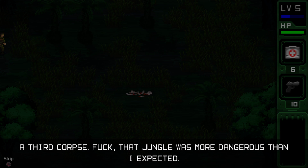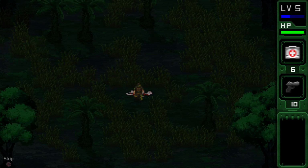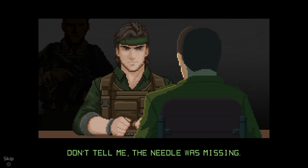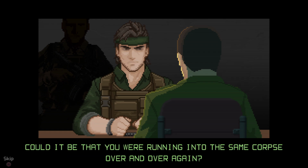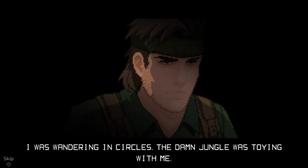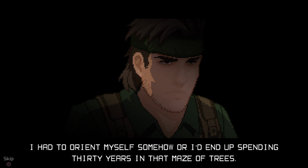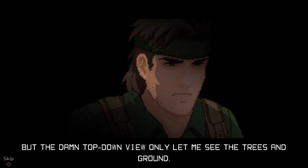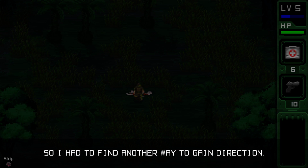Dangerous than I expected. It was rotting too. Like the others, it had a compass on it. Don't tell me. The needle was missing. Exactly. Could it be that you were running into the same corpse over and over again? I commend you for coming to the same conclusion. I passed by 7 times to confirm it. I was wandering in circles. The damn jungle was toying with me. I had to orient myself somehow, or I'd end up spending 30 years in that maze of trees. I tried to direct myself by watching the stars, but the damn top-down view only let me see the trees and ground. So, I had to find another way to gain direction.